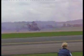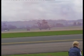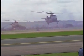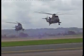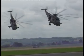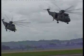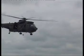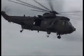Much quicker to insert troops when the helicopters land. Obviously there is a higher risk, which is why we fast rope first and then land only once the site is safe. Helicopters now lifting. Will transition, get themselves away from the danger zone as quickly as possible, back to HMS Ocean just over the horizon to re-role, rearm, and come back to insert further assets onto the battlefield.